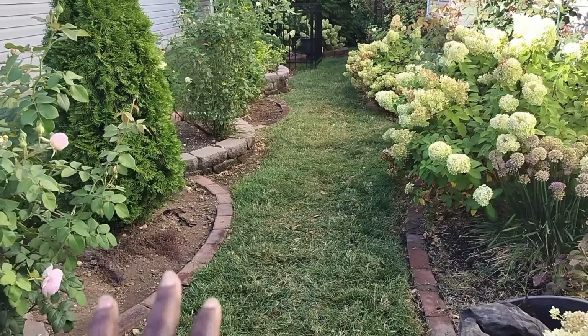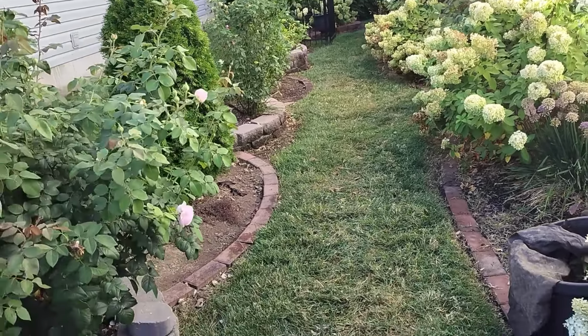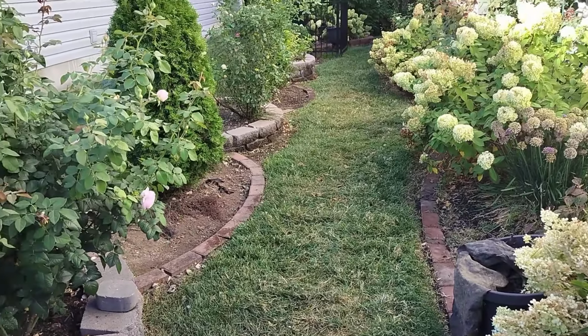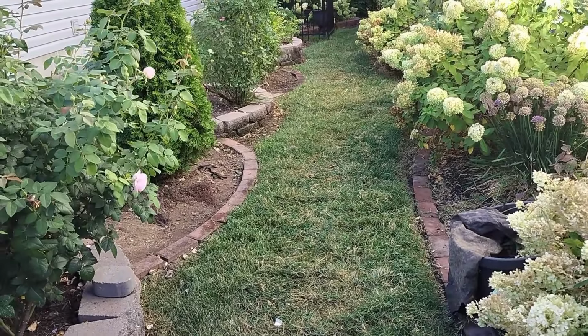So I'm thinking I want to come in here with some spring annuals and then follow that up with summer annuals as well. All right. I think it's gonna look cute. I don't know. I think it might look cute. We will see how it works.